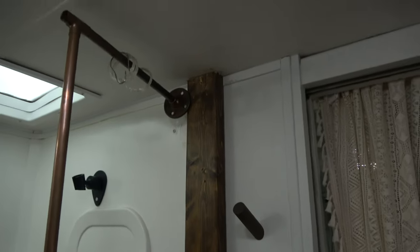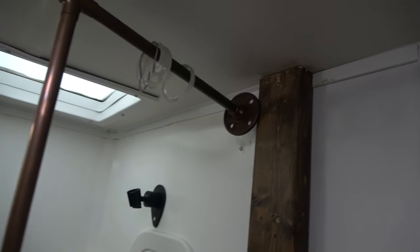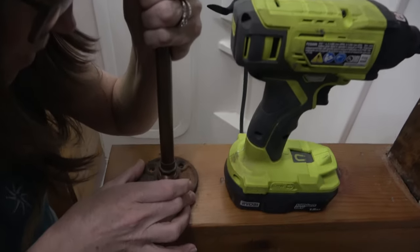So the next step is going to be to hang our copper shower curtain rod. And that is going to take a little finessing. It starts up here, goes across the top and then over to that side. There's going to be another piece over there. Lindsay's finagling with it, but we're not going to put the screws into the same hole.